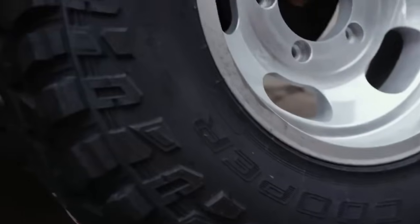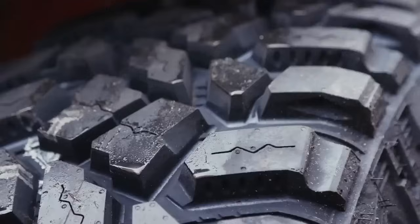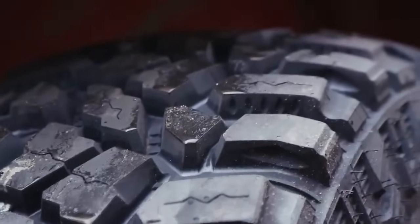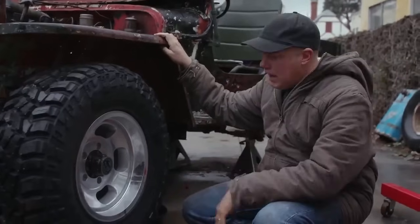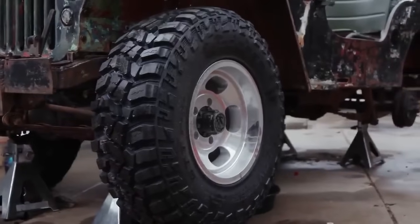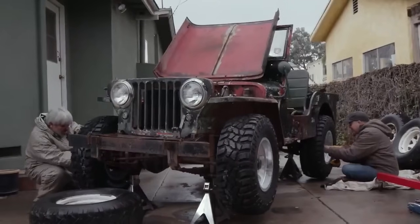The tire is a Cooper Discoverer STT Pro, which is their aggressive mud tire, 3-ply sidewall. It's a 31 by 10.50 by 15. These wheels are 15 by 8 with 4-inch back spacing, and they'd probably fit the Jeep better if they had about 3.5-inch back spacing. Torque to spec.